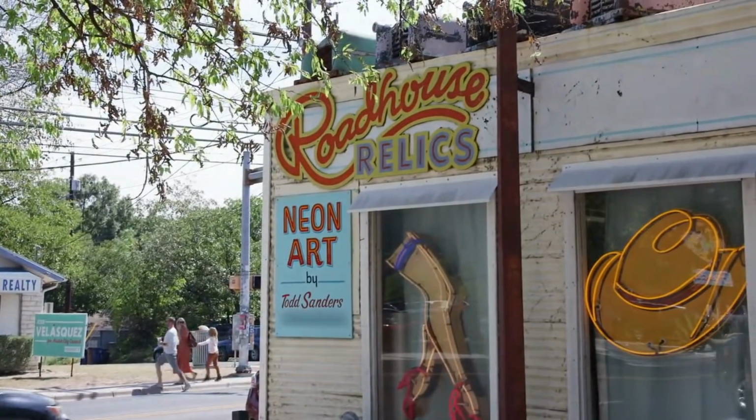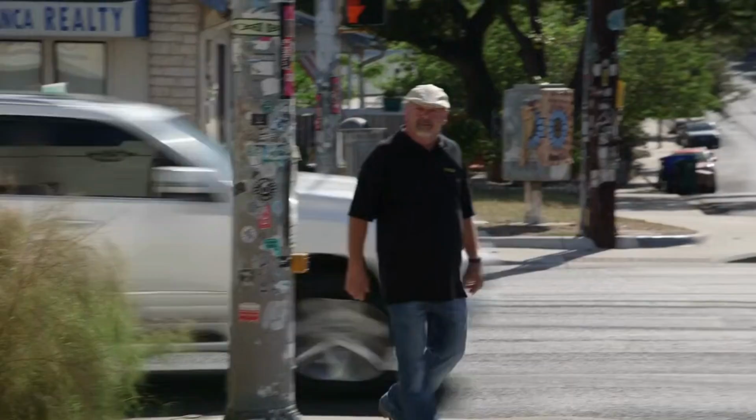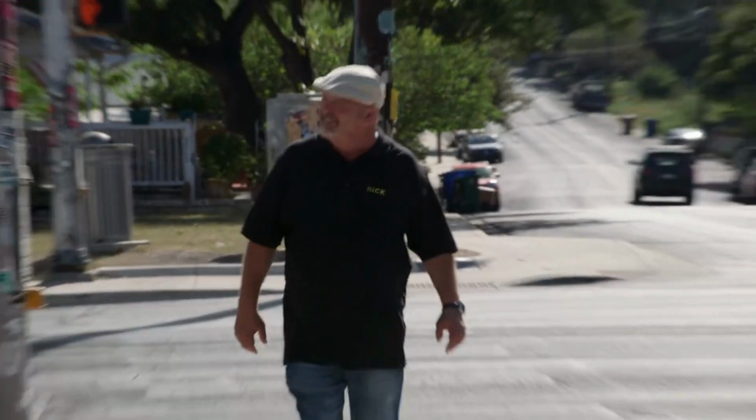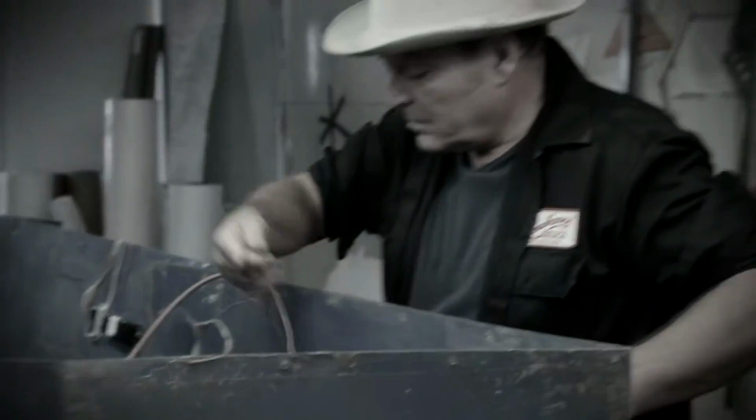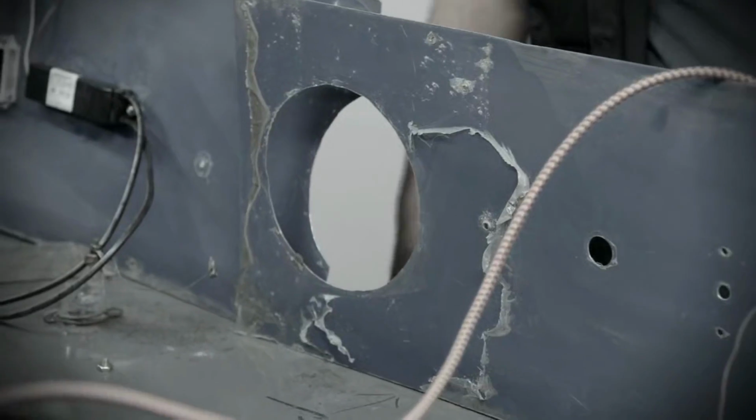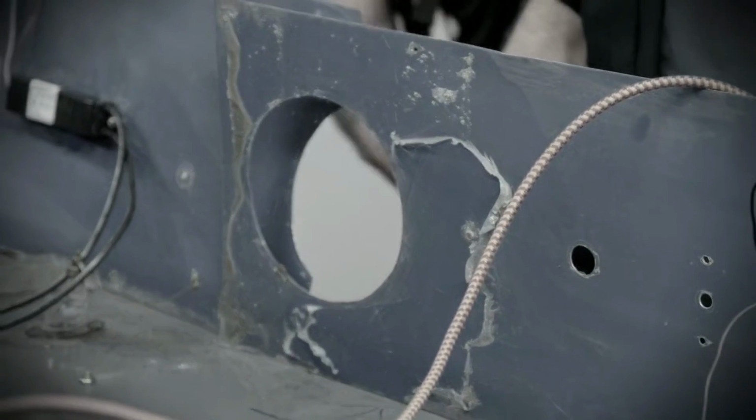Stopping by Todd's studio to pick up my 1950s Motel sign. I purchased it on the first day of our event for $3,000. Yesterday, Todd had the sign all pulled apart. Wires were hanging out everywhere. So I'm hoping to find a finished piece today and find out how much this resto is going to cost me.